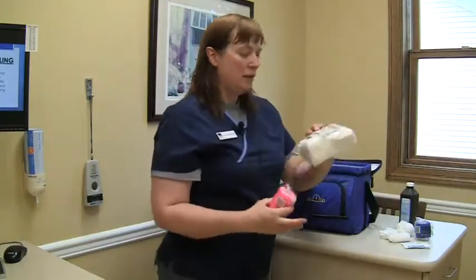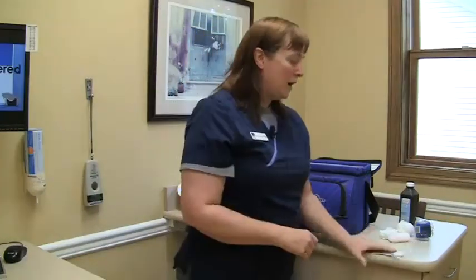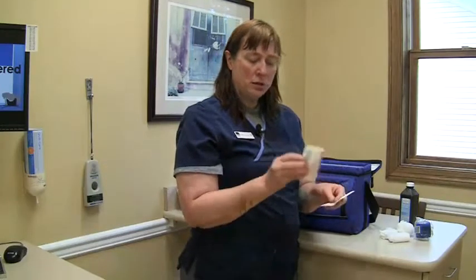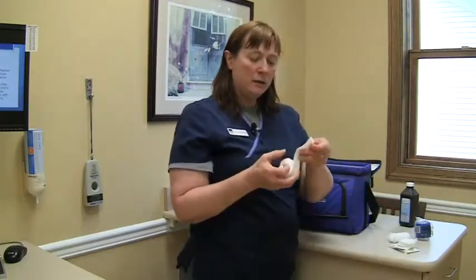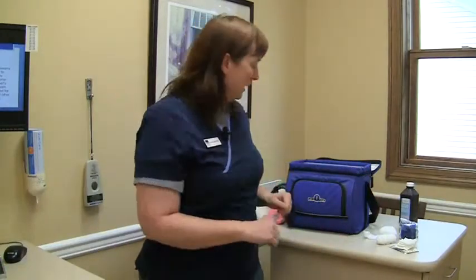I like to keep some bandaging material, and this is all kind of packed up compact. What's in here is Telfa pads, which are the first layer you would put on a wound that doesn't stick, some gauze squares for padding, a little bit of roll cotton, again for padding, some roll gauze, and what's called Coflex or vet wrap as an outer layer to keep it on. These are all things that you can get in the first aid section of any drugstore. They're all very widely available.